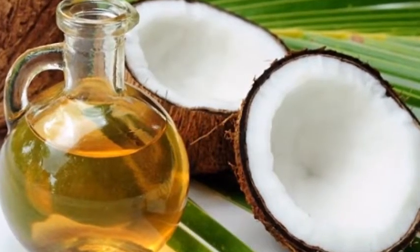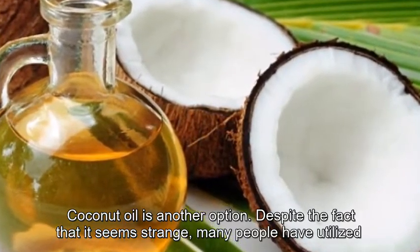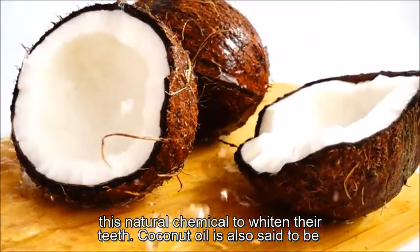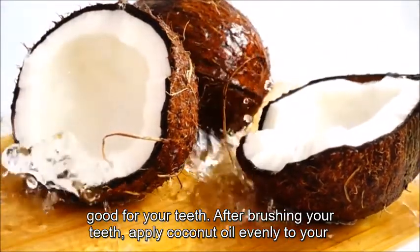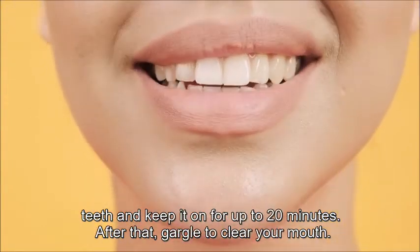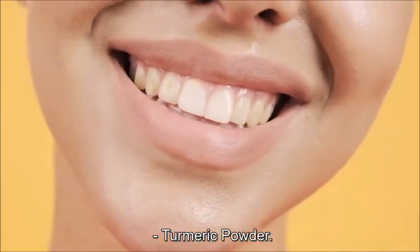Coconut oil. Coconut oil is another option. Despite the fact that it seems strange, many people have utilized this natural chemical to whiten their teeth. Coconut oil is also said to be good for your teeth. After brushing your teeth, apply coconut oil evenly to your teeth and keep it on for up to 20 minutes. After that, gargle to clear your mouth.